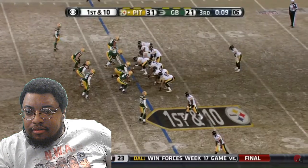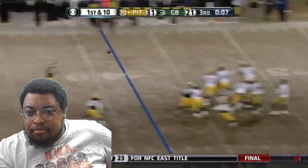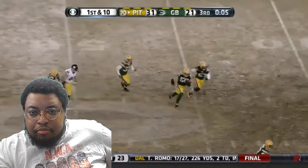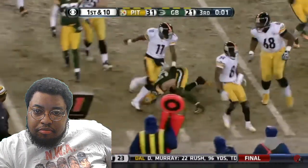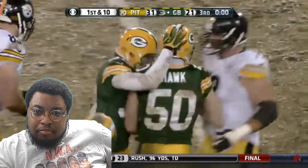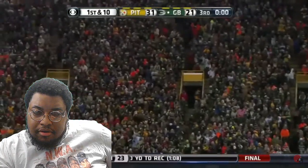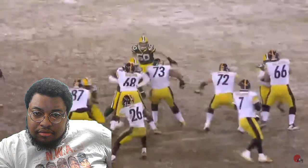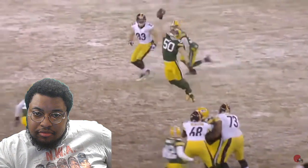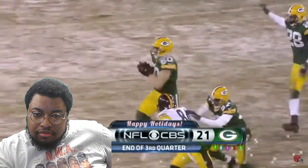And Bell had 102 rushing yards today on 18 carries. First and 10 Roethlisberger. Oh, it's kicked off. Packers, Jayhawk coming the other way, protecting the ball, and down he goes. Packers alive and kicking with a big defensive play by A.J. Hawk, their linebacker. End of the third quarter. As the screws tighten at Lambeau, the defense getting their hands on the ball today.